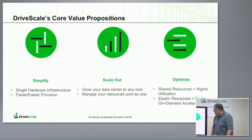So here's us wrapping up our core value propositions. It's all about being simple. You saw the GUI. That's really how things work, and you never have to deal with the iSCSI and the load balancer and the multipath. It's all about getting rid of silos so that you have a single hardware infrastructure that can be retasked to whatever you want.